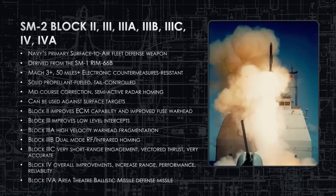All right, let's talk about the SM-2 and all of its block variants. There's lots of different variants of this. Basically, each variant gets a little more capable. That's the easy way to think of this. So Block 2, 3, 3 Alpha, 3 Bravo, 3 Charlie. Then you have 4 and 4 Alpha. 4 Alpha is where we're going to end up eventually, and it's going to take us 27 Ticonderogas to tell this story. So we're just going to begin with baseline zero here, talking about the SM-2 missile.